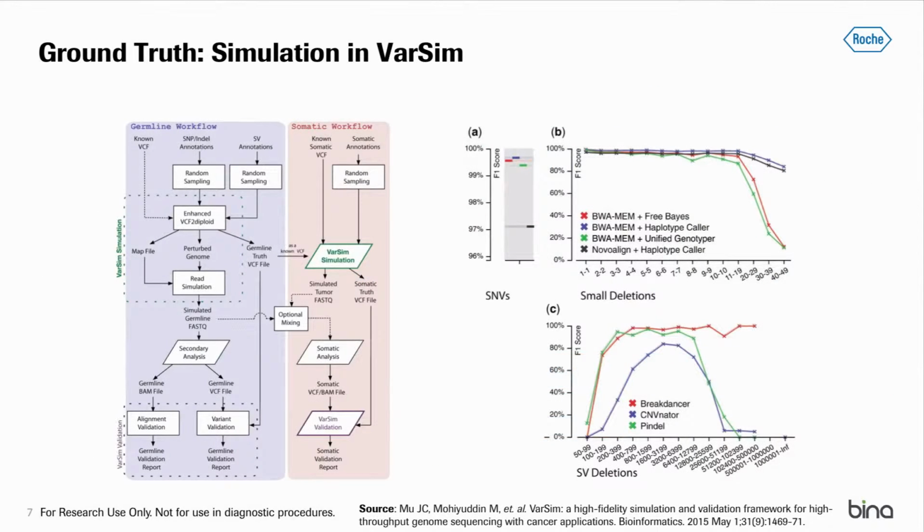So VarSim is a simulation and validation framework that we published in Bioinformatics in the beginning of 2015. The reason why we came up with this idea was that we didn't want to just do a random simulation. We believe that the variants in the genome are not random. They have a meaning, and we have to find the best way to simulate that if we want to rely on simulation to do assessment on the accuracies.